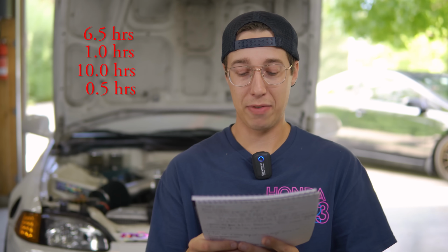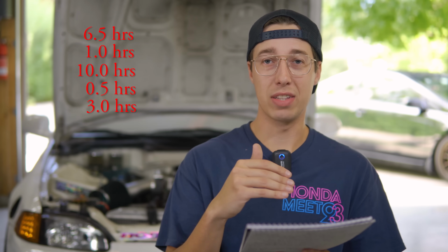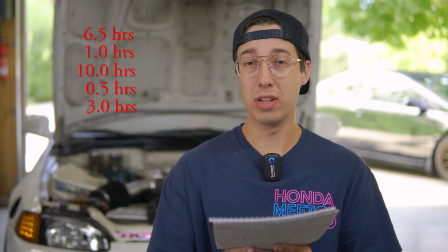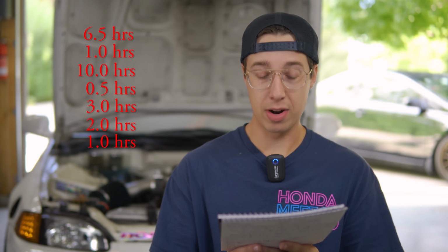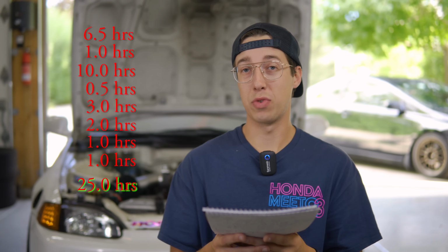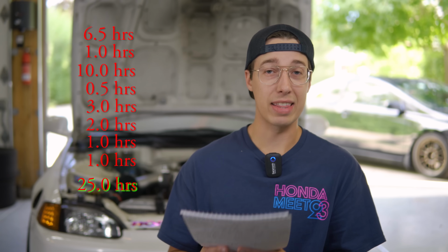Oil change took me about a half hour. Door locks were about 3 hours of work total. That includes driving to the locksmith's house, dropping off the locks, picking them back up, putting them in the car. I fixed an oil leak off camera. That was about 2 hours of work. Cleaning the car was about an hour, and listing it took me maybe an hour, for a total of 25 hours of work on this project. And that's every single hour, that's every minute that I could think to account for.